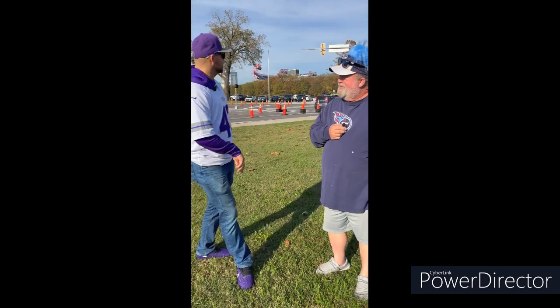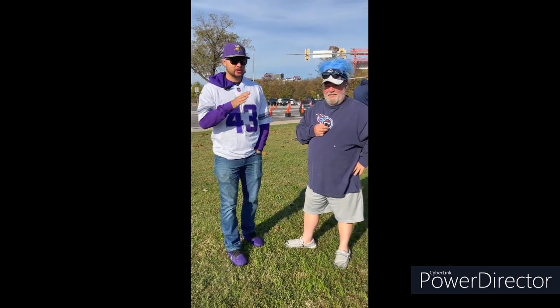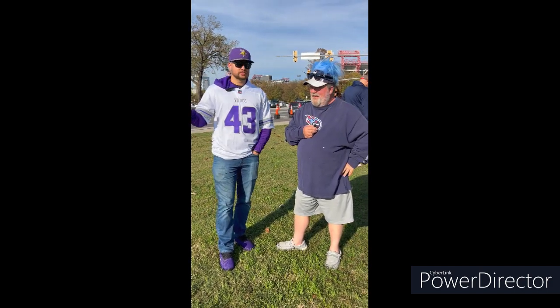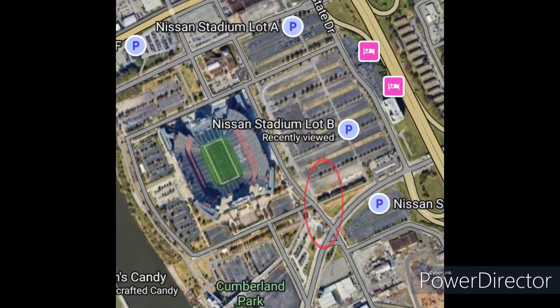So today we are at Nissan Stadium here in Nashville, Tennessee. For somebody like me, we're out of town. We're not from here. We drove around the city about 3 times trying to figure out parking. For reference, this is the parking lot we ended up in.